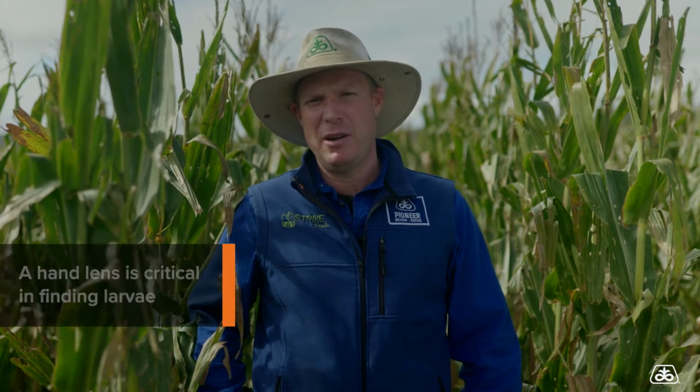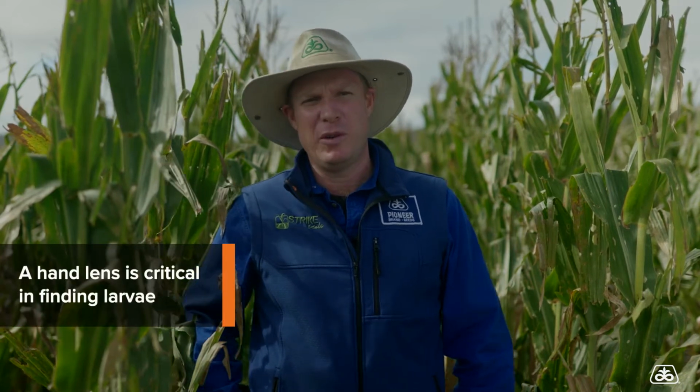Key indicators for fall armyworm within a crop at that early stage: you will find windowing on the crop leaves. Admittedly this is a more mature crop, but when the crop is quite tiny, you'll be able to fold the leaves apart and look for that windowing. Generally they'll start producing small pinholes, as the larva is quite small and hard to pick up by the naked eye, so a hand lens is critical to find this.